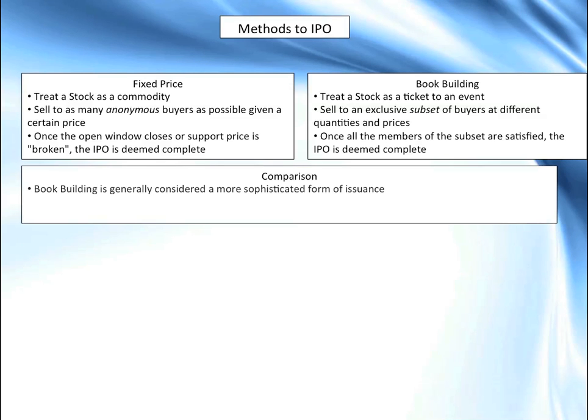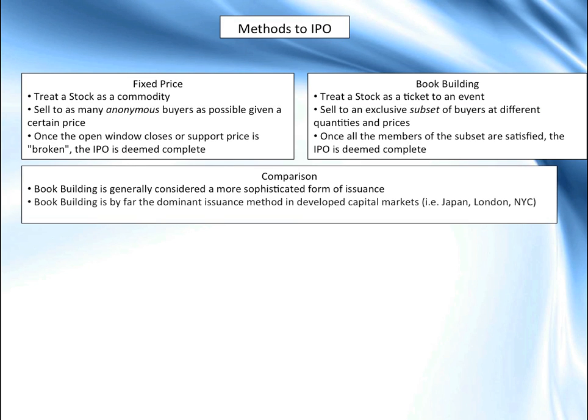When we compare these two methods, book building is generally considered a much more sophisticated form of issuance. When I have to book build, I have to understand a lot about the current marketplace, the value of my stock, the situation with the investors, how they feel about the current price. Book building is much more dominant in developed capital markets in more advanced countries, and fixed price is generally found in less advanced capital markets in the developing world. The reason is because there's all sorts of infrastructure that's required for book building. You need very sophisticated financiers, you need a stable, consistent, large user base of investors that are willing and able to allocate large amounts of capital to your firm.